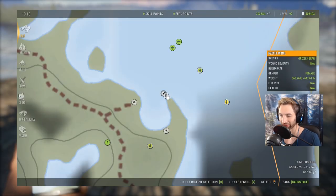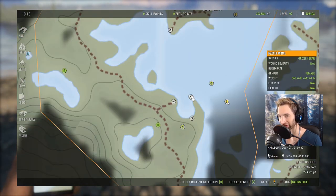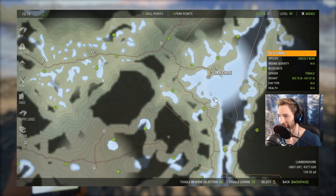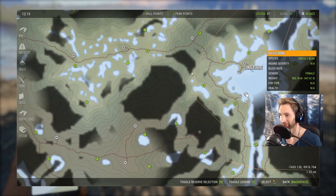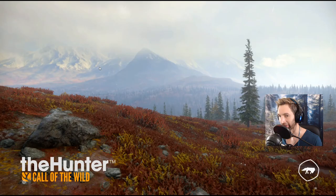Now, I think this part's kind of important. So we know the ducks are going to be coming out here somewhere around 9:30, it looks like. But the first flock comes out at 7:30 in the morning. So when we change the time back, what we want to do is get out here at like 6:50. So we have a little bit of time to get ready. But what I also want to do is go far away from this complete area here and go over here. And then from this location, I'll change the time to 7 o'clock. Or 6:50, like I said, and then I'll fast travel back over to that tent.